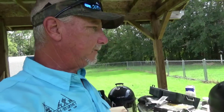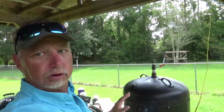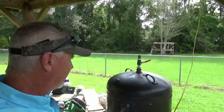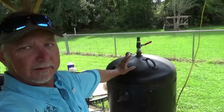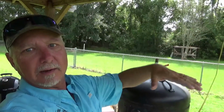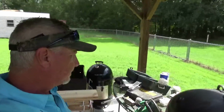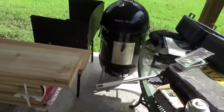Man, I tell you what, between the weather, my work schedule, and trying to move everything, I haven't got a whole lot done. I did get the big smoker finally up here off the trailer. Had to enlist my brother to come help me get it off. We had to make a path of plywood to get it across the yard because it's been so rainy and so swampy. So we got a few things. You see I got tools scattered everywhere.